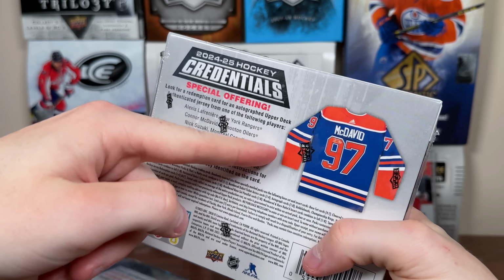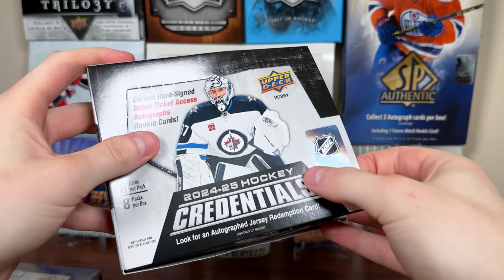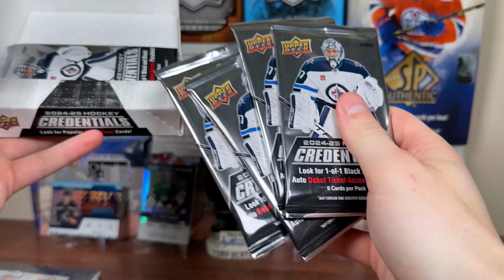Alright, Credentials, and yes, you can get the jersey, but there are no memorabilia cards in this. It's pretty much been like that since day one, since this stuff was a thing. Now we'll check out the tickets here.